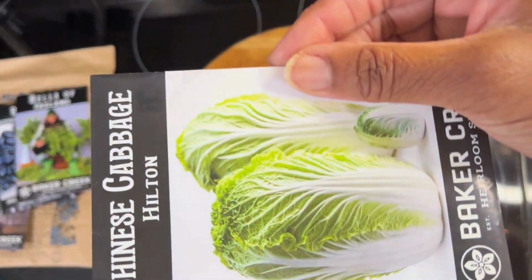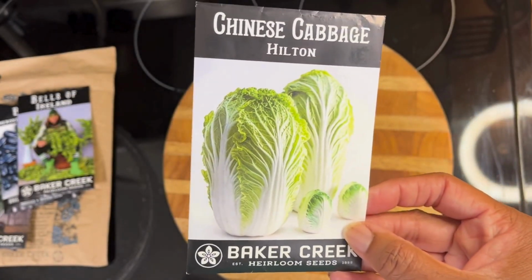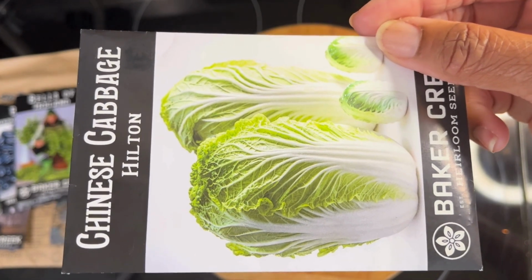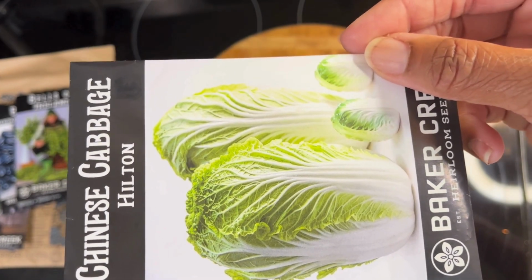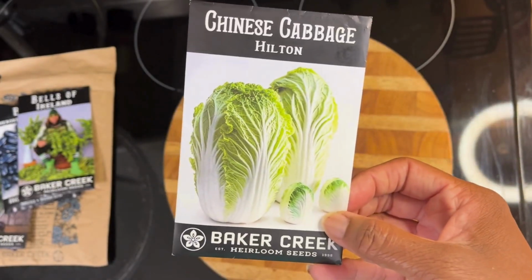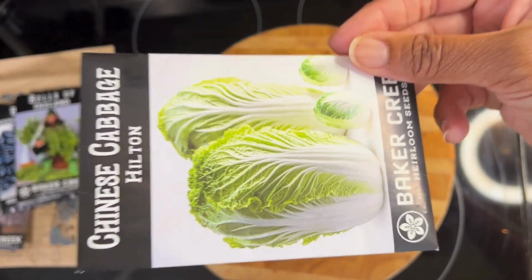I am going to try making some kimchi this year, because that is like a fermented cabbage that you can store on the shelves, and it stays good for quite a long time. I think some people actually... or are they refrigerated? I know it's fermented, but we'll see. But that's my plan this year with the Hilton Chinese cabbage, if I can get this to grow in full and beautiful like you see here on this package.